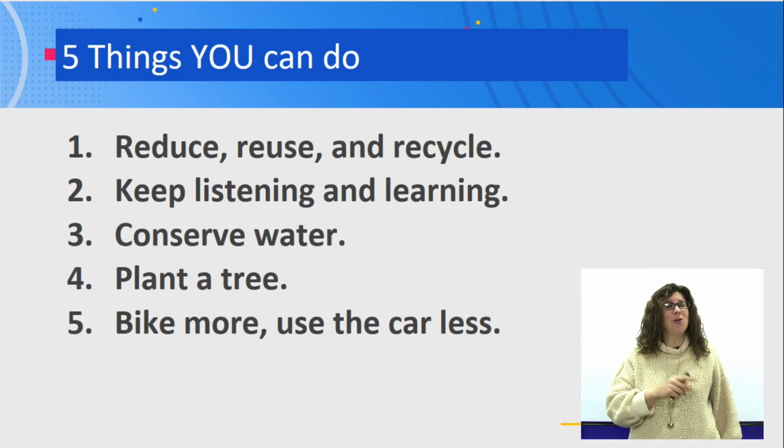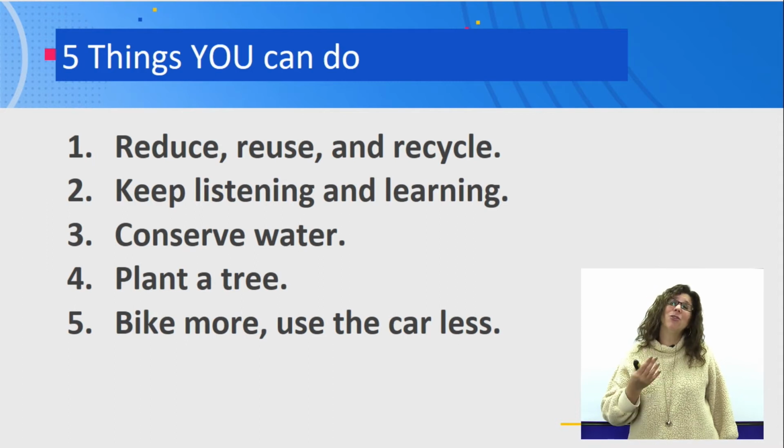Number 3, conserve water. That's a big thing for us here in Israel. We want the Kinneret to go up. We want to be able to have water. We want to be able to give water to our plants and our lawns. Number 4, plant a tree. I know that sounds really silly, but if you plant a tree, as I said in the beginning, we don't only use trees to make stuff. The leaves on the trees actually clean our air.